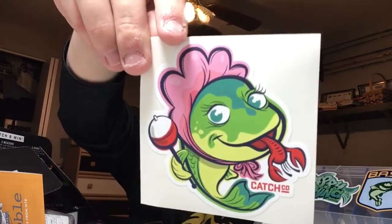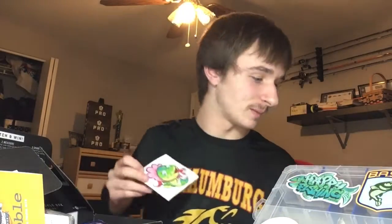That looks really interesting, but it'll go on one of my boxes. Comment down below which one you think it should go on. My hard baits. I wish I knew how my boxes were organized. Whatever. It'll just go on one of them.